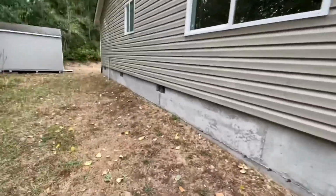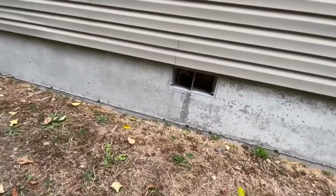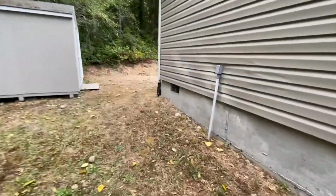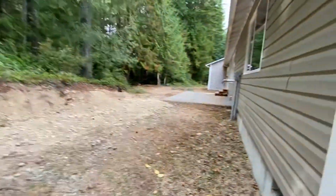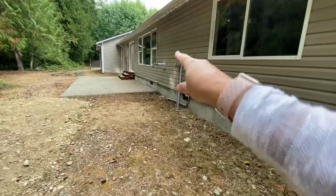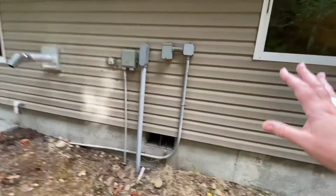So far, so great. The foundation looks great. I don't see anything alarming related to crawl space. Not anything catching my attention anyway. Nice patio out here. It's like a garden shed. Basic garden shed. I'm guessing that's venting for the fireplace. Let's see what we've got here.